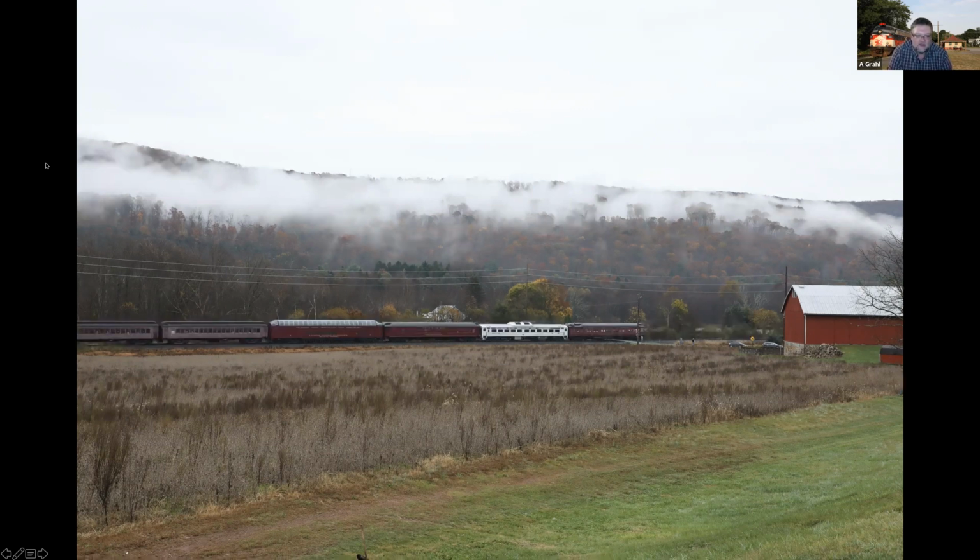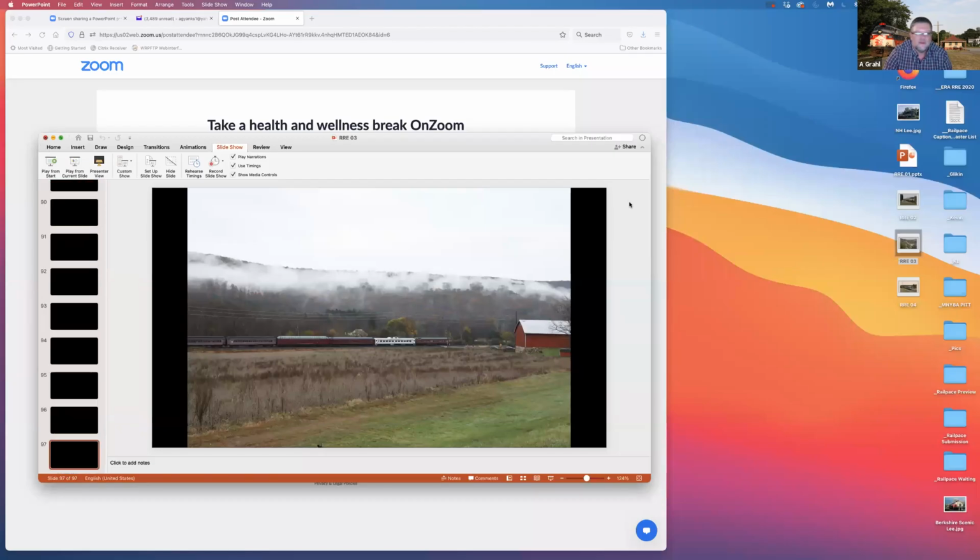Always nice to see a train that has an RDC in the middle of the train. That's always interesting. And we'll head to the last section here.